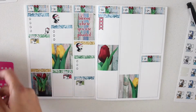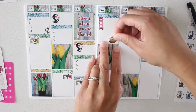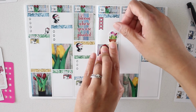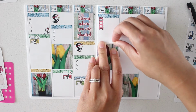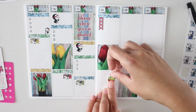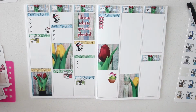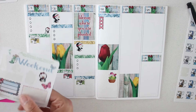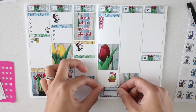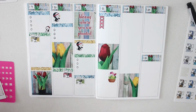Okay, so you know what? I'm just gonna put this floral here. Because I don't know whether we're having a play date that day, and do I wanna put it there? Why is putting down a sticker so difficult? It shouldn't be such a difficult task, but it totally is. And then do I want to use that? Or I know I'm going to use that for the weekend. I'm just going to leave that as it is because it is really cute.